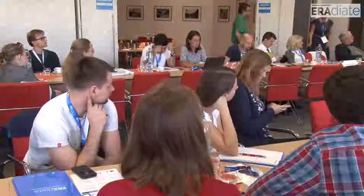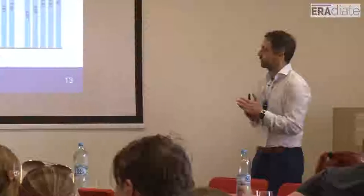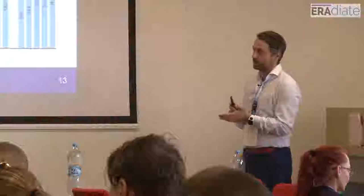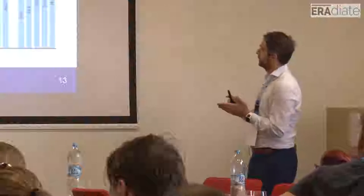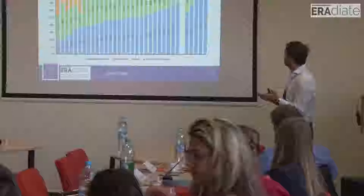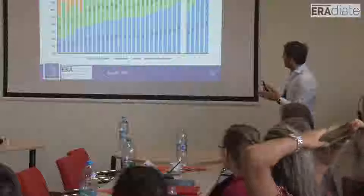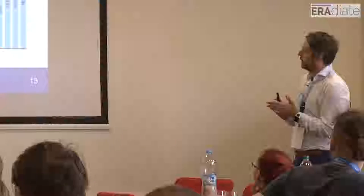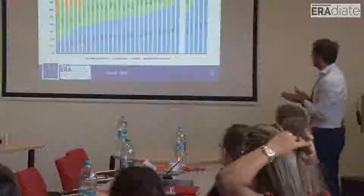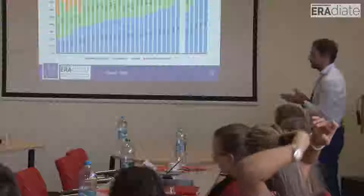You can see that we are one of the worst countries in terms of investments coming from business enterprises. Only 25% of the investments in Slovakia came from business, compared to Slovenia and Germany, where it is more than 60, almost 66% or even more. What is even worse, you can see the yellow part: almost 40% of research funding in Slovakia comes from abroad.